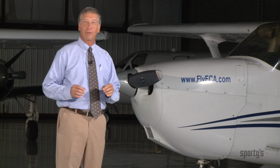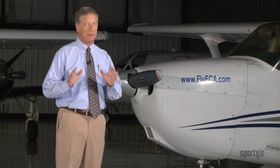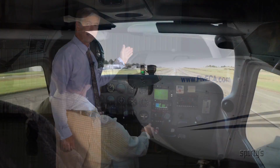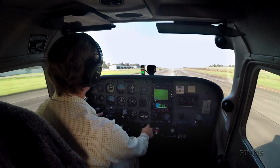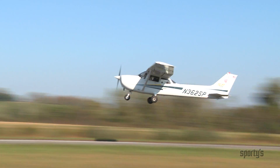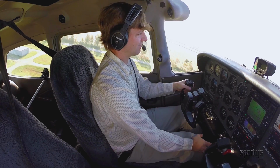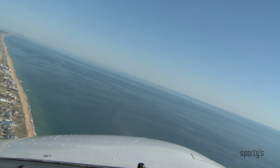With our pre-takeoff checks complete, we're ready for takeoff. Takeoff is that magical time when we transition from the ground to a flying machine. We increase the throttle. A slight coaxing with the control wheel when we reach our target speed will allow the airplane to break free of the ground. The acceleration will be brisk and the sensation of transitioning into the air will be unforgettable. You'll continue climbing until reaching a safe altitude.